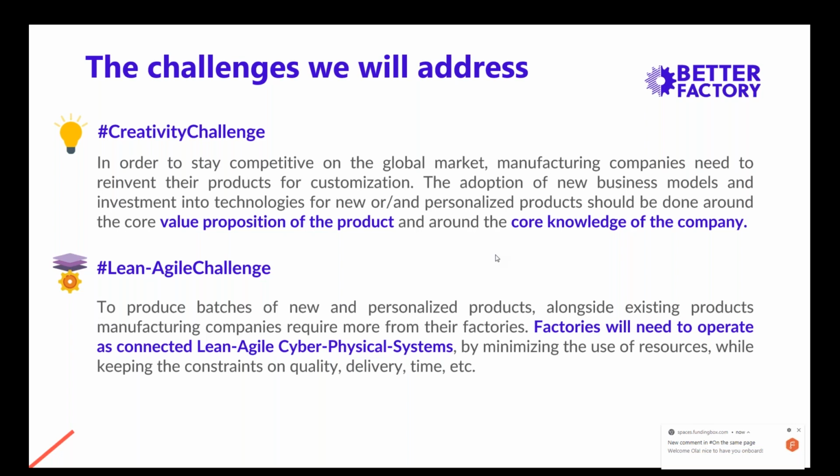Another challenge that we intend to address through this project is the Lean Agile challenge. More precisely, we intend to assist manufacturing companies to produce batches of new and personalized products alongside existing products, of course, that will help the factories to start operating as connected lean agile cyber physical systems. And this also will translate into minimizing the use of resources while keeping the constraints on quality, delivery, and time.